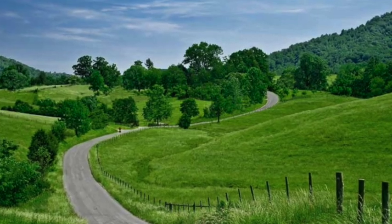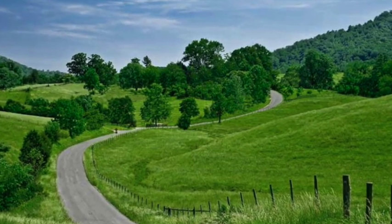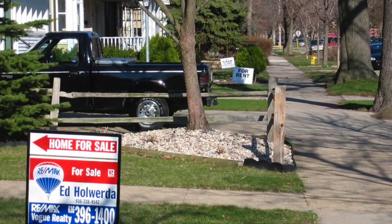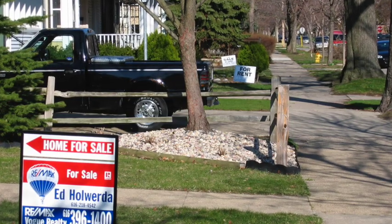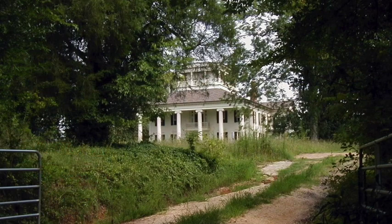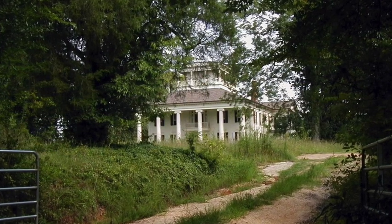In the summer of 2017, my wife and I were on the lookout for an investment property. After months of scanning real estate websites and driving from town to town the next state over, we finally spotted something of interest. It was an old southern mansion built in 1889.